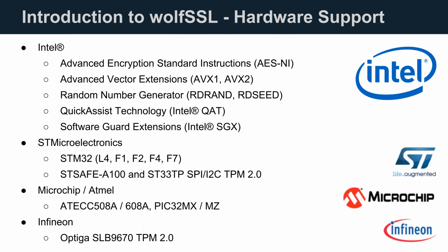For ST, we support the families listed there via CubeMX, which can generate hardware abstraction layer APIs. And that's what we support, the HAL APIs, and the HAL APIs are supported on all of these families of devices. We also support the ST-Safe TPM module, which offers 16 key slots and multiple ECC curves.